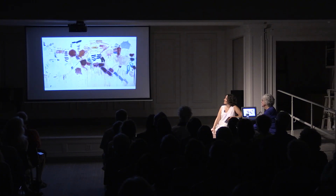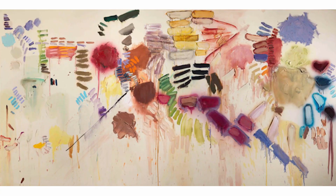Many friends of mine had selfies taken in front of it, and then Maggie and I finally got there last year, and it was pretty exciting to see it hanging there. This is the painting. This is called Smash Strokes Hope, and this is the painting that's hanging in the Epic Abstraction show in New York at the Metropolitan Museum.